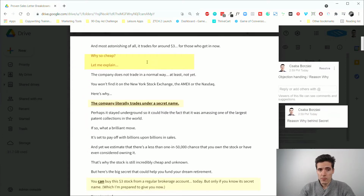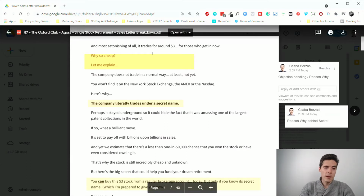The reason why it's so cheap, and once again, we have a reason why. We've talked about the importance of reason why before many times here. It's really important because people are not stupid. David Ogilvy said that your ideal customer isn't stupid, she's your wife. So you should obviously formulate your sentences in a very easy to understand way, but you shouldn't consider them stupid. You have to give them a logical explanation on why they should care about this, instead of just appealing to their emotions. Both are important.